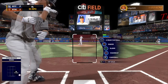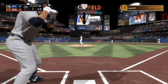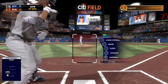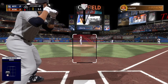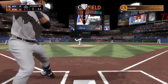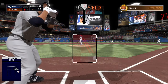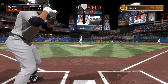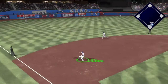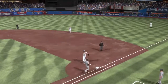Here's the first pitch, a slider that just tails out of the zone. It's ball 1. The windup and the 1-0 pitch. A called strike on the inside corner. 4th inning of a 2-1 ball game. And a slider misses here. 2 balls and a strike. Hot shot to third. Throw in time at first for out number 2.